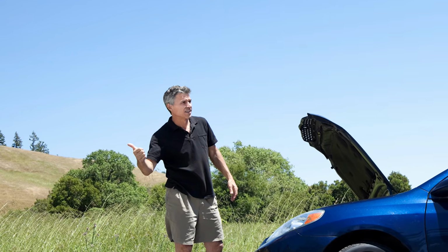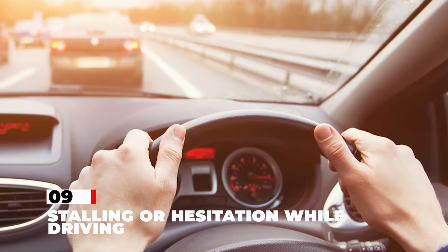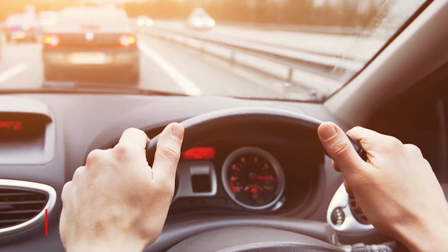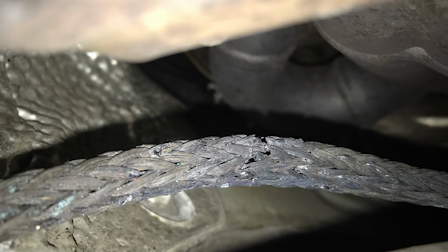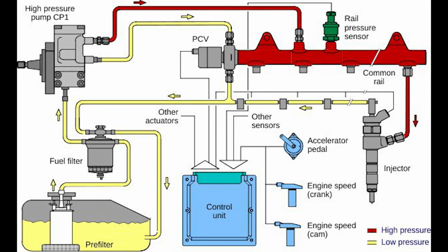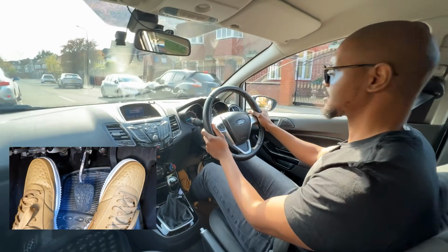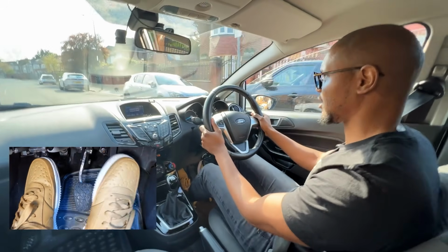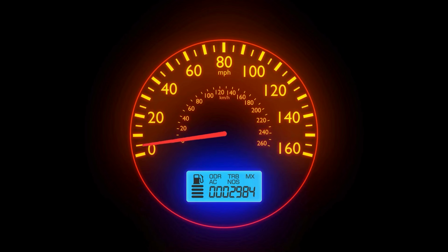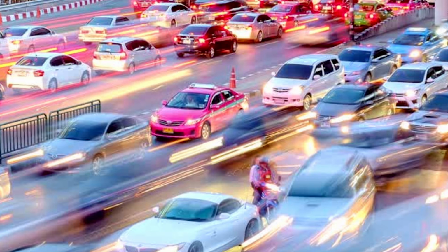an inconvenient location. The ninth loose ground wire symptom is stalling or hesitation while driving. When the ground connection is compromised, it disrupts the flow of electrical power to critical components, including the fuel pump and ignition system. This disruption can lead to unexpected stalling or hesitation during acceleration, making it difficult to maintain a steady speed. Such symptoms pose serious safety risks on the road, especially in heavy traffic or at high speeds.